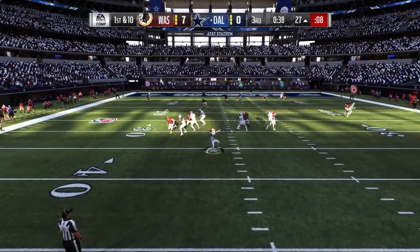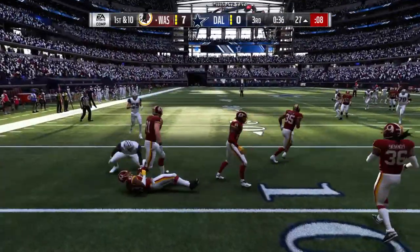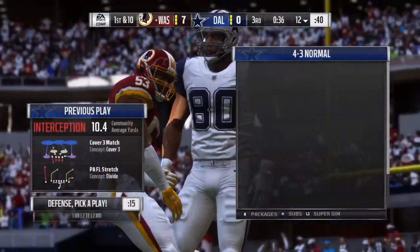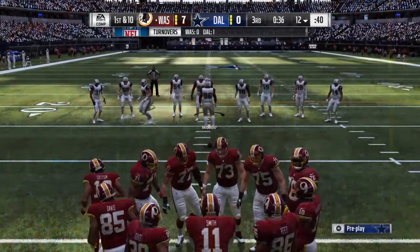Being aggressive there, I think, will pay off for them. Into a double team, and it's intercepted. Picked off by the linebacker, Zach Brown. And a big turnover there as his guys will get the football back.